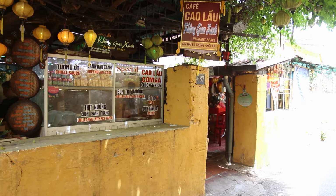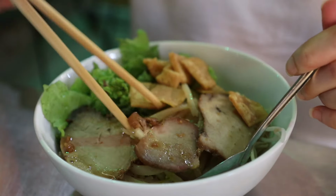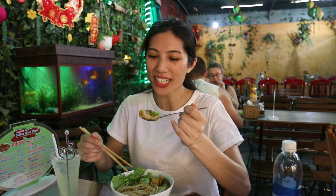And the dish here that we have is a regional dish to Hoi An. It's Khao Lao. What's really special about this dish is that it can't be replicated anywhere else because the water used to make these noodles can only be found here in Hoi An. We have pork crackling, some veggies, and the special noodles. Got a little bit of everything together. Let's give it a try.